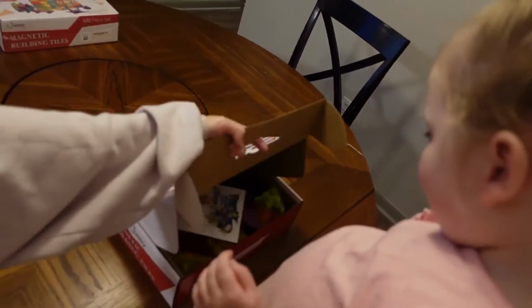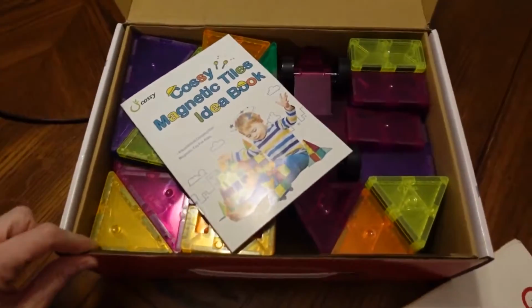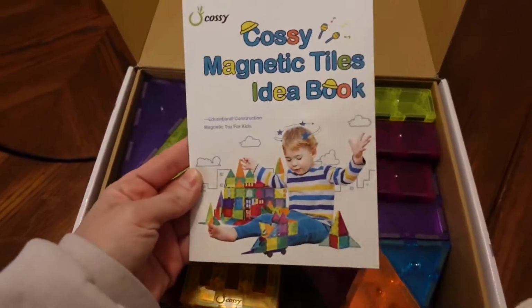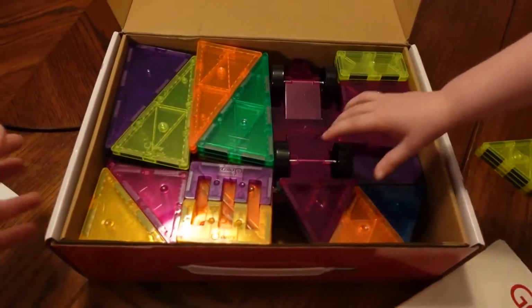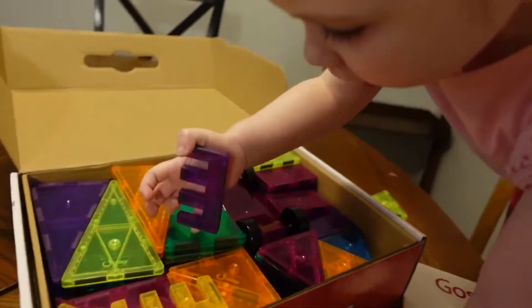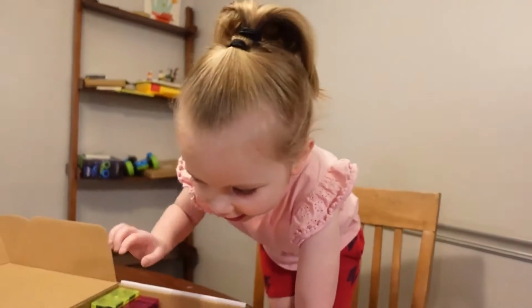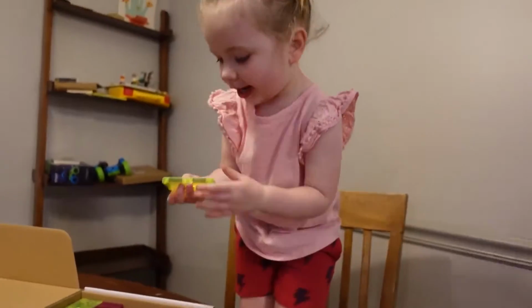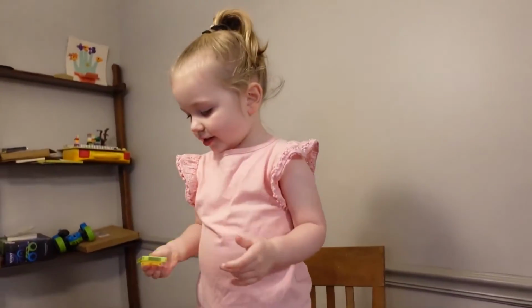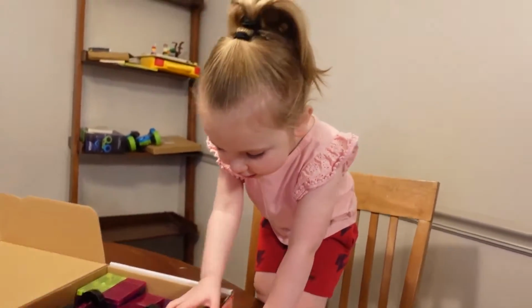Let's open it up, okay? You ready? Whoa! That's so cool. Look at that. That's so neat. Stars. Yay, stars. Wow, are those so cool? What color is that? Yellow. Stars. All right, look.